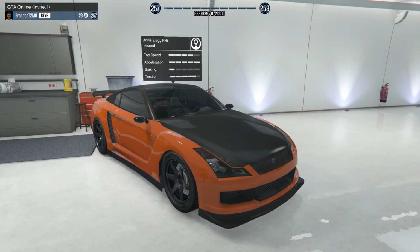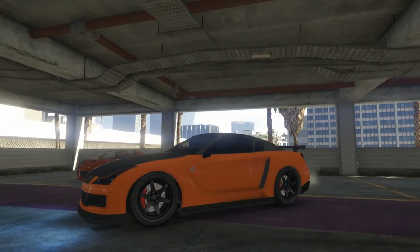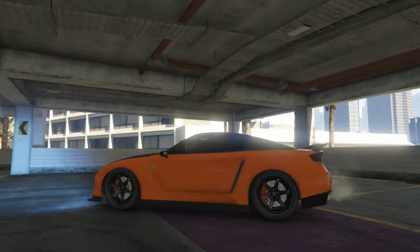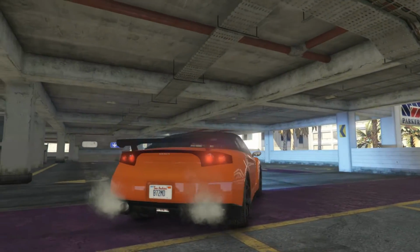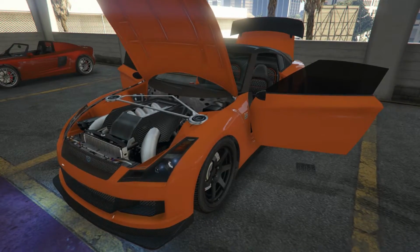Number 9 is the Annis Elegy RH8. Okay, so I featured Elegies before in my Garage Tour videos. Twice actually, because I had one on each character. So why am I showing off another one? Well, because one of those Elegies was recently upgraded into an Elegy Retro Custom, and you'll see that car sometime next week.